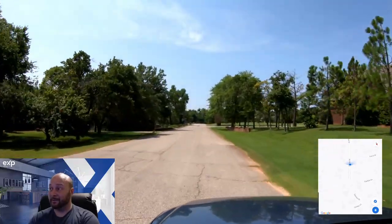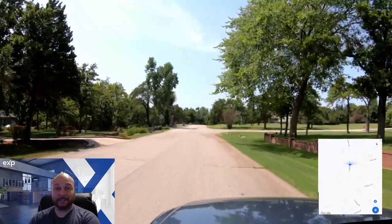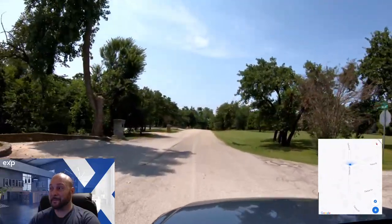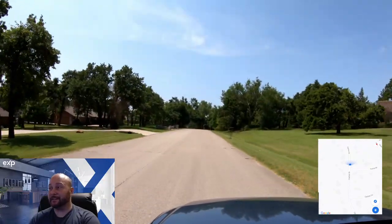Man, that is a beautiful looking home there on the right. These lots are huge. Giant circle driveway there on the left.